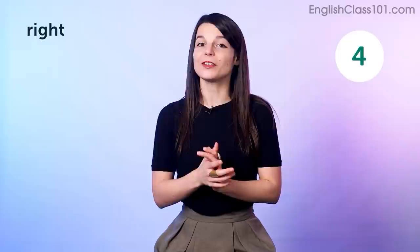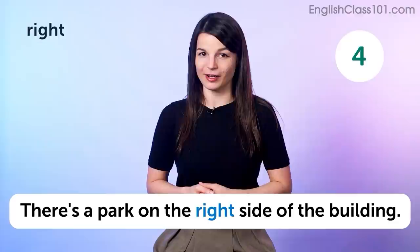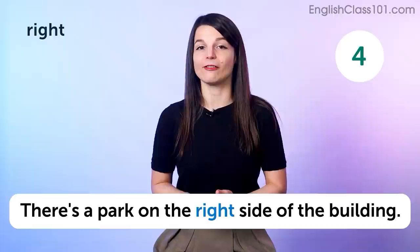Right. In terms of direction, right is the opposite of left. We can also use this word to mean correct. But for this lesson, let's focus on meaning the opposite of left. There's a park on the right side of the building.